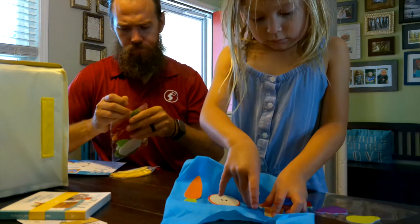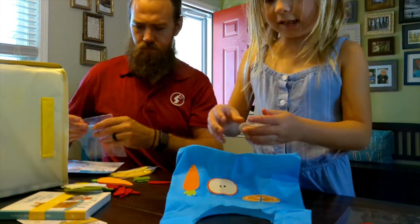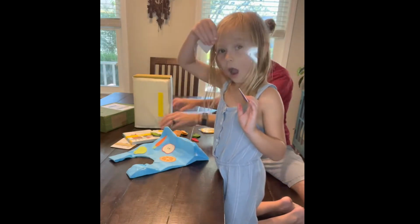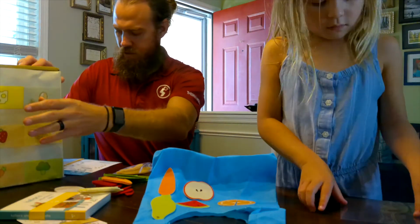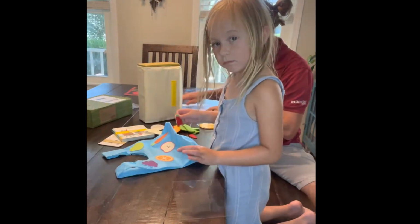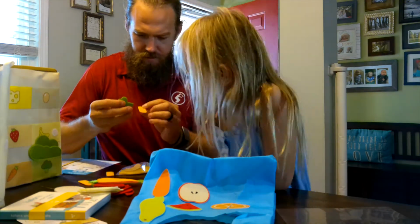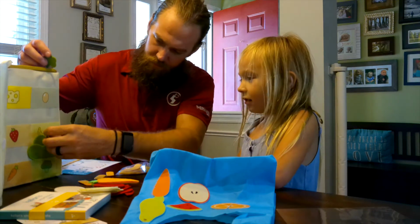You sticking them all in there? There's a carrot. Just stick it. Check this out, Bob. Where's the broccoli? Right, John. Oh, look, you have to put your carrots together. What? Right, yeah, these carrots. Carrot sticks, little broccolis. Do these little broccolis go in the big broccoli?